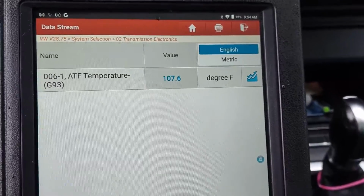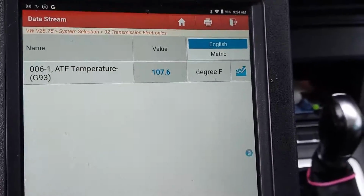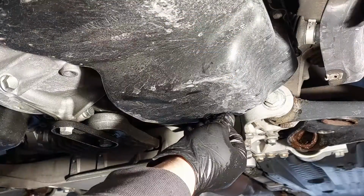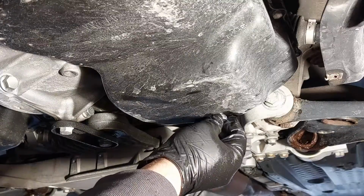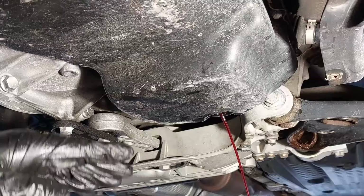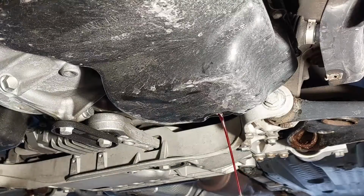So now you must check the fluid level temperature between 95 and 113 Fahrenheit. So it's 107.6, so that's good. So now we are going to check the fluid level. I placed the selector lever in park now. So now we're going to open this up to drain the excess fluid. And now we are going to drain this until you get a thin and steady stream, until it's a trickle, and then we are going to close it up.